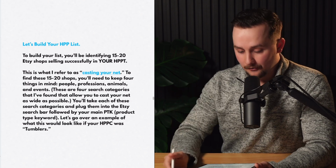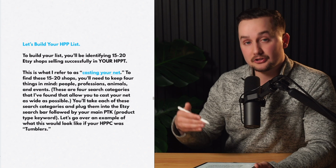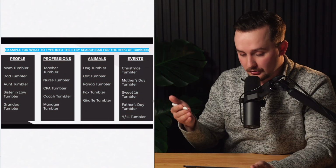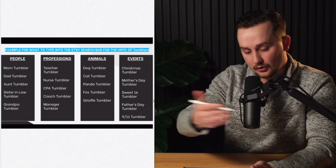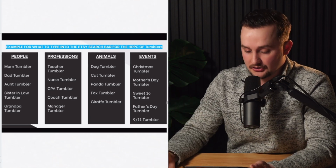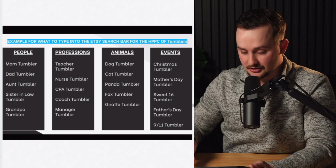So let's go over an example of what this would look like if your high potential product category or high potential product type was tumblers. I went ahead and put together a chart for you to better describe this process because it can be a little bit confusing when it's just words on a screen that are unorganized. In this case, I have 4 columns. I have people, professions, animals, and events mapped out.